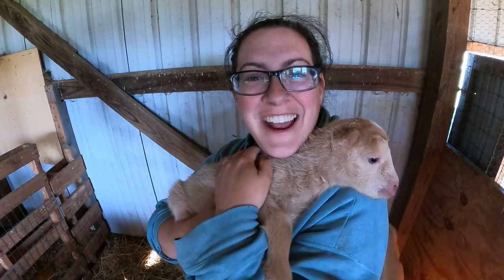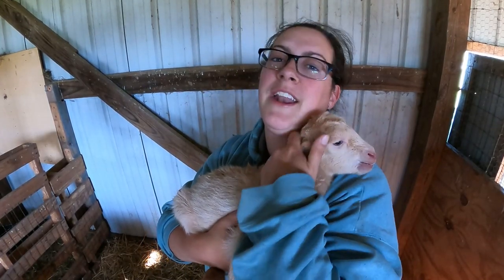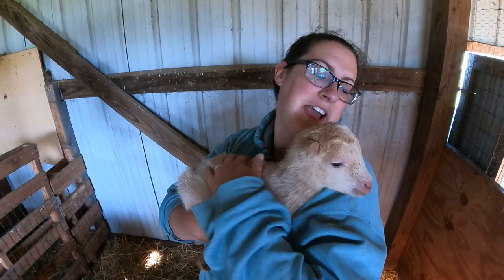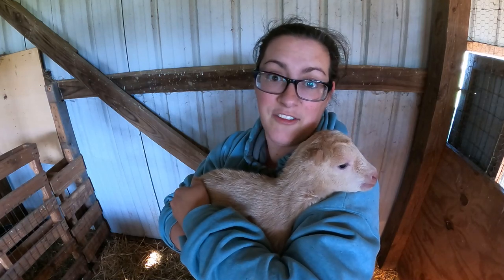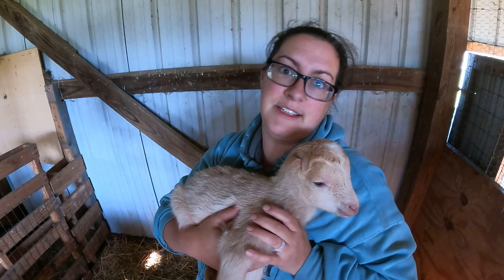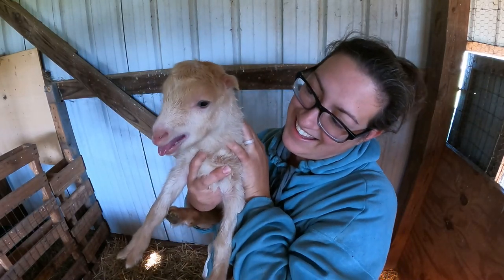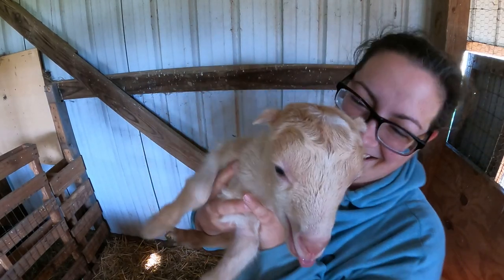Is she precious? Yeah. I have not weighed her, but she's nice and dry. Mama's been nursing her. Tali is not acting like a first-time mom at all. She acts like she knows exactly what she's doing, which is a humongous blessing. And look at those little ears.